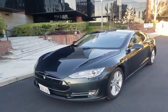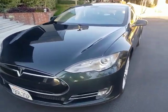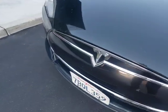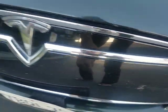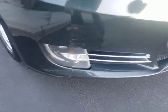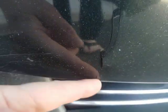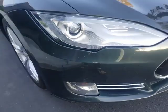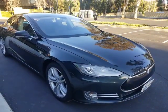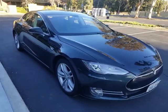It's got some little dings and rock nicks here and there on the front bumper. As you can see, a couple little scuffs there, some little nicks on the edge of the bumper. Worst of it, there's a little slit right here. You can see a little cut right there in the bumper cover. It looks like it was kind of bumped right there. But it doesn't look bad, and most people don't notice it.